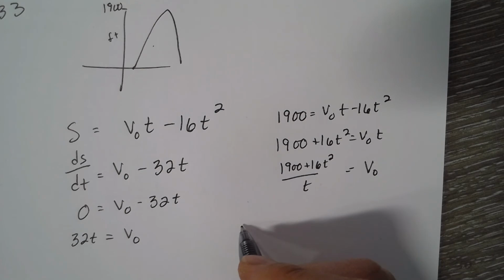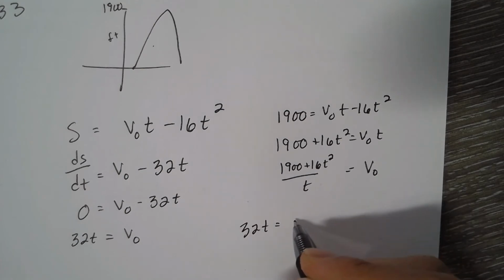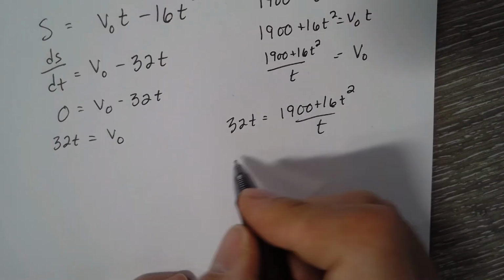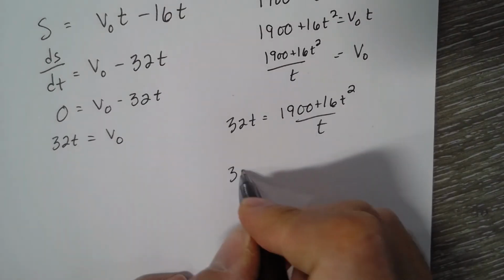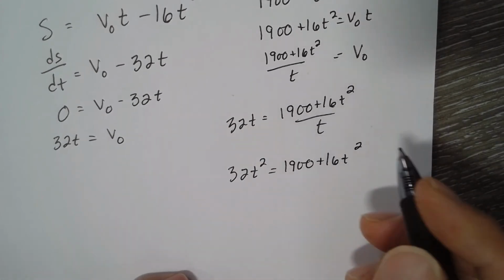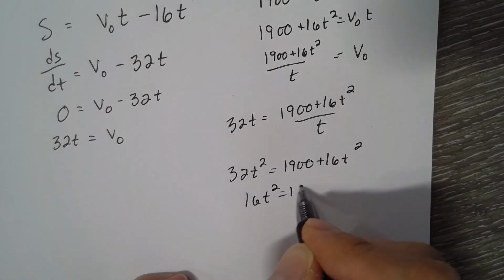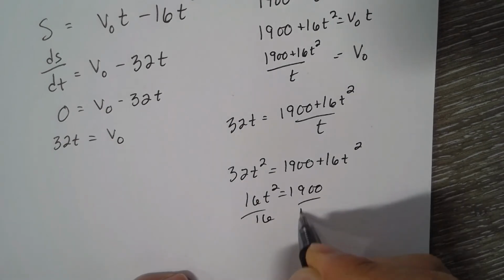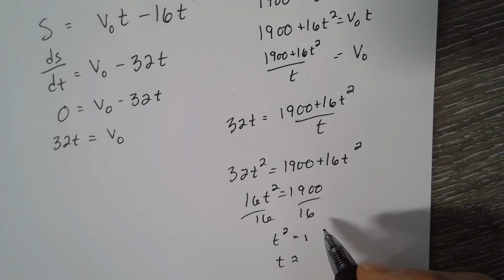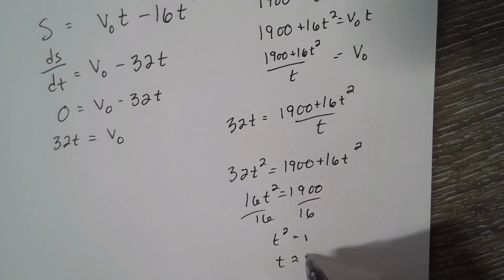And so 32t equals 1,900 plus 16t squared over t. And now it's some algebra. So whatever the square root of 1,900 over 16 is, t, let's see, I think it's 10.9.